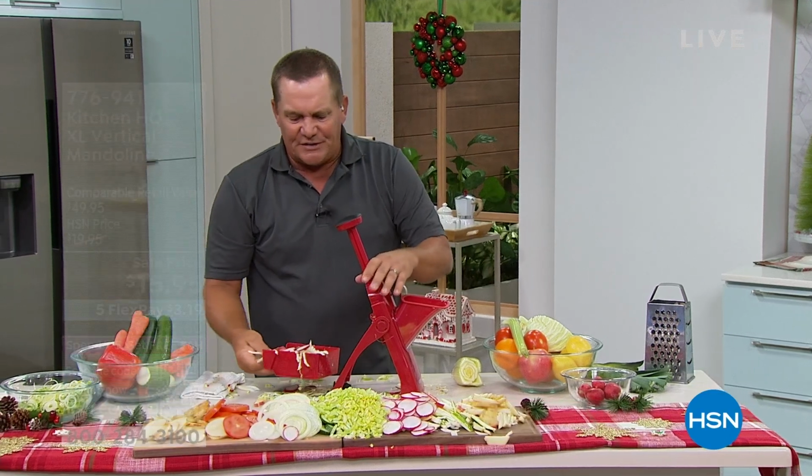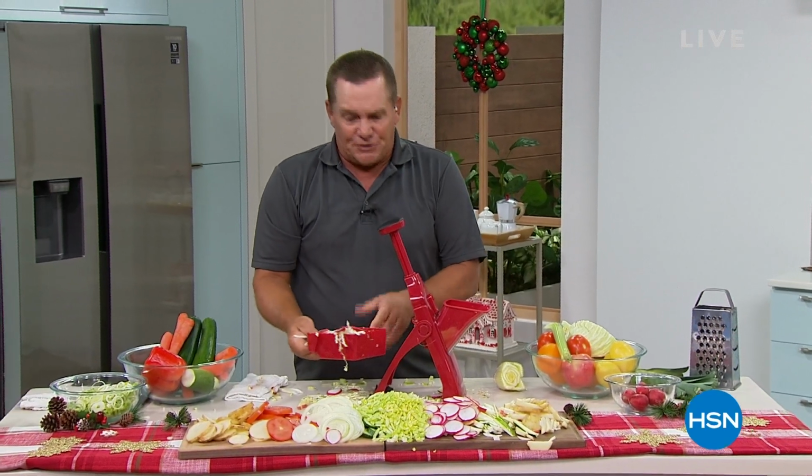And everything goes into the tray, or you don't have to use a tray. You can just put it right on your countertop or tabletop.